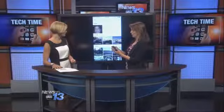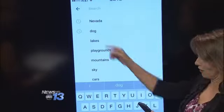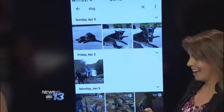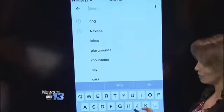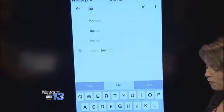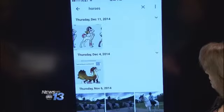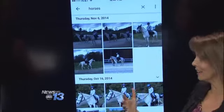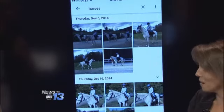This is pretty cool. Watch this. I'm going to put in here dog. So it's going to search my 2,000 photos and find pictures of dogs. Wow, that's pretty cool. And I could do it of horses, I could do it of lakes, I could do it of water, I could do it of fog. Here's horses. Okay, so pretty amazing. Now, I didn't tag those. Again, it looked at those photos, recognized the shapes, and said, hey, those must have horses in it. So those are a couple of the unique features. There's a couple more that are really impressive.